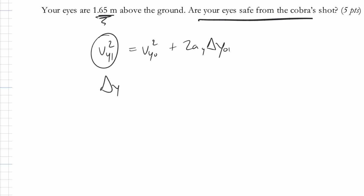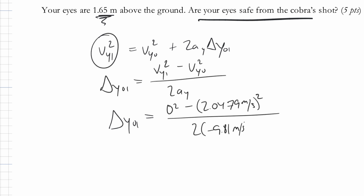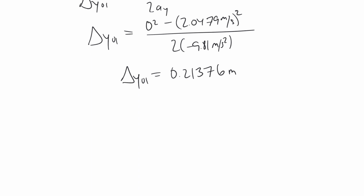We'll go delta y from 0 to 1 equals, let's see here, Vy1 squared minus Vy naught squared divided by 2ay. So delta y from 0 to 1 is 0 squared minus, in parentheses, 2.0479 meters per second, that's the initial velocity in the y, squared, divided by 2 times negative 9.81 meters per second squared. So delta y from 0 to 1 is 0.21376 meters. Okay, so that's cool and everything.